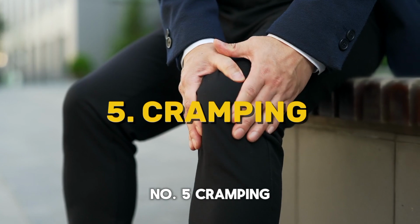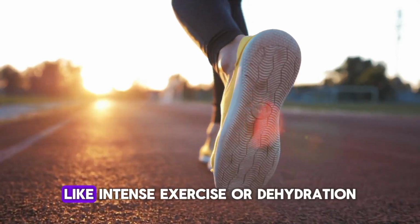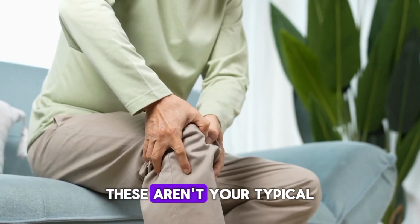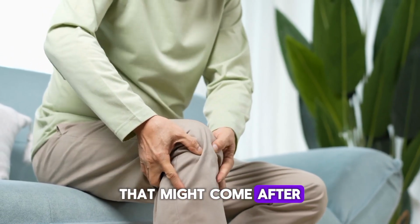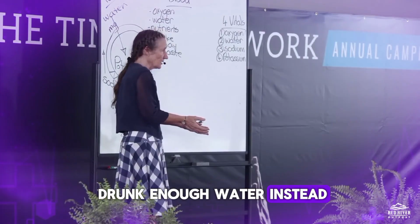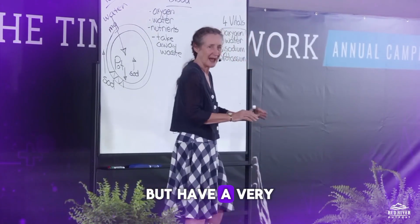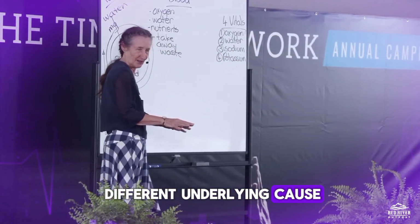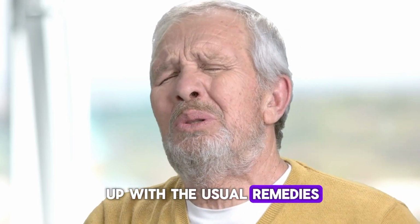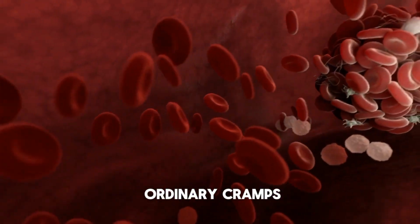Number 5, cramping. Cramping that occurs without an obvious trigger, like intense exercise or dehydration, can be particularly concerning. These aren't your typical muscle cramps that might come after a long run or on a hot day when you haven't drunk enough water. Instead, the cramps associated with blood clots can feel similar but have a very different underlying cause. This type of cramping can persist and may not ease up with the usual remedies, like stretching or hydrating, that typically help resolve ordinary cramps.